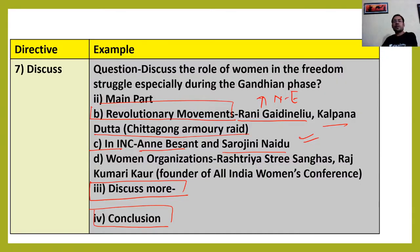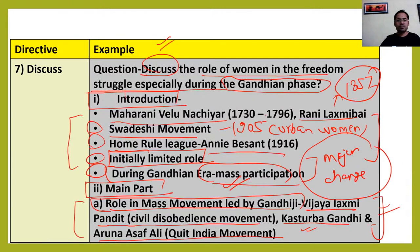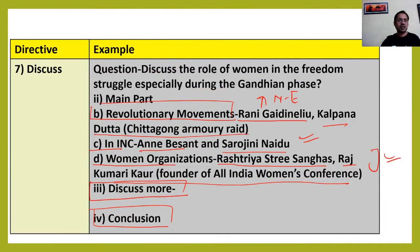They also presided over Congress sessions. There were some women's organizations like Rashtriya Stri Sangh. Rajkumari Amrit Kaur founded the All India Women's Conference. So you are talking about the participation of women in various facets of India's freedom struggle, be it the Gandhian movement led by Gandhiji, or revolutionary movements, or the Indian National Congress. There were many women's organizations as well.